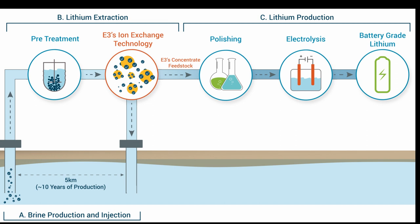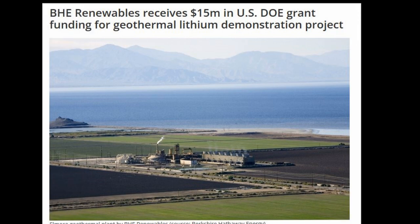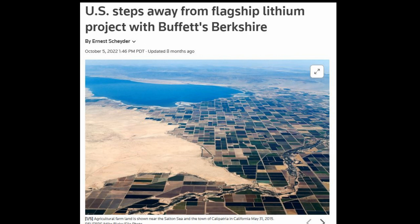There are new technologies under development and pilot testing to find the most cost-effective way to extract the lithium from the hot brine produced from geothermal wells, and then to re-inject the brine minus the lithium. One of the projects at the Salton Sea made some news right after Joe Biden became president when they were awarded a $15 million grant from the U.S. Department of Energy for funding a geothermal lithium demonstration project. In October of last year, funding for the project was withdrawn by the federal government with no specific explanation.